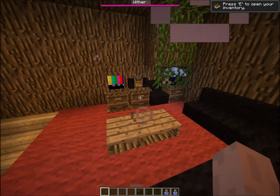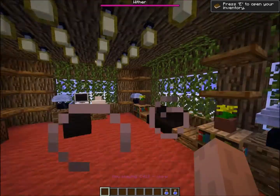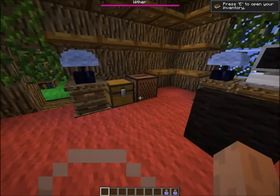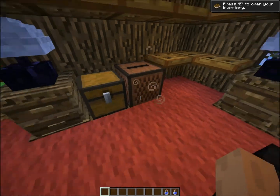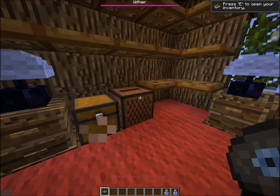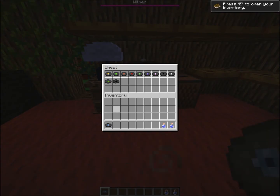Okay, up here you've got your sofas and you've got your TV, obviously, and your stereo. Pretty neat. More sofas. You've got a jukebox, so you can get your records out and you can play your records. Nifty, nifty, nifty.